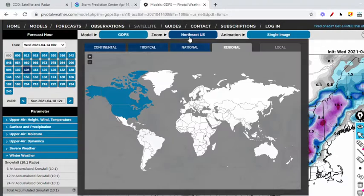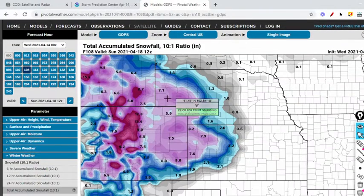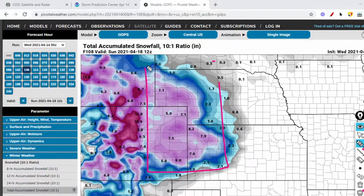Now let's go over to the Plains. So this is the GDPS. We can see we have a nice couple inches in this area, almost maybe 10 inches in some areas. This is the 10-1 ratio, so this could overdo it a little bit. But you can see the heaviest snow is actually right in the Rockies. That's normally where we see this.